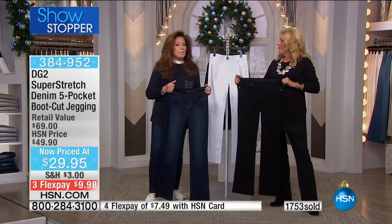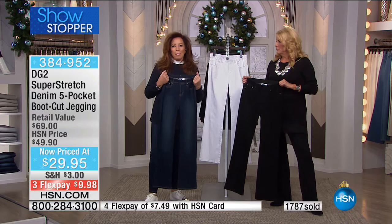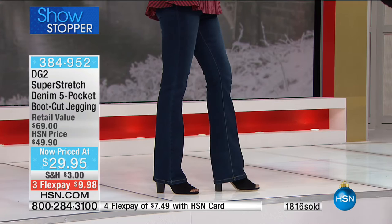I always say the same thing. It doesn't matter to me if it's $29 or $2,900. It's how much you wear it that makes it valuable to you. This will be the little gem in your wardrobe if you don't have DG2. If you do, it will be that stellar piece where you say, I was happy at $49 and $59. I'm thrilled with this.